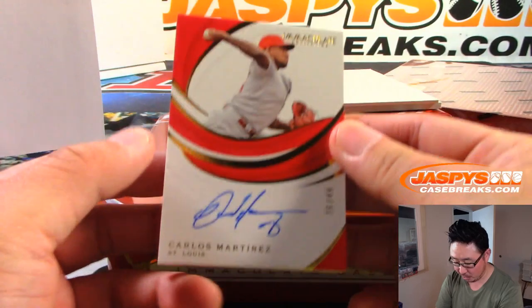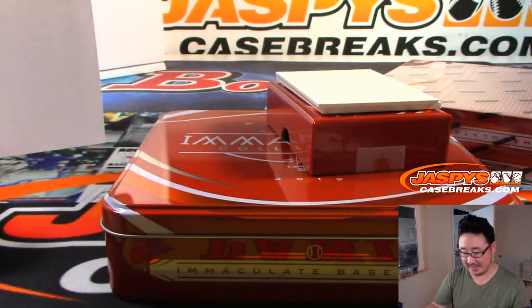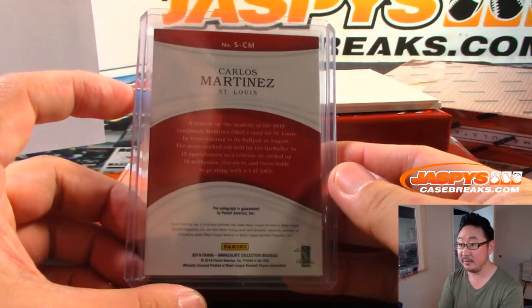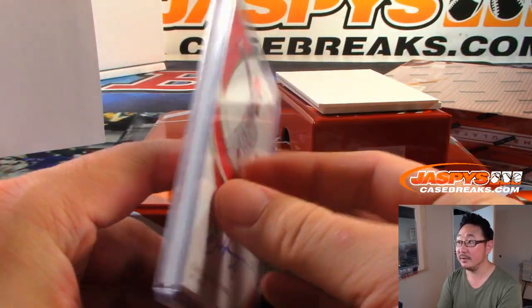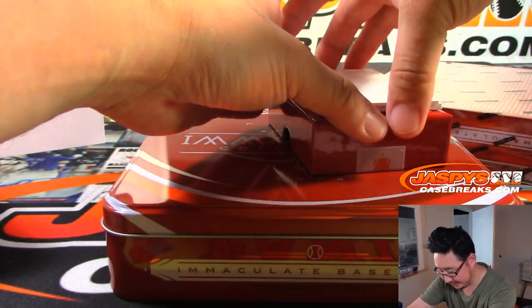We got Carlos Martinez, 36 out of 49. That goes to Daniel Patera. Yeah, we could use a couple more sixes. Carlos Martinez autograph. I like the heavy car talk on here too.